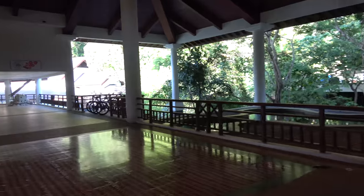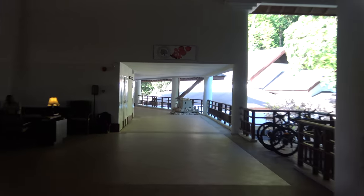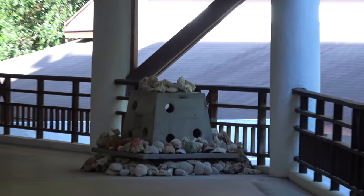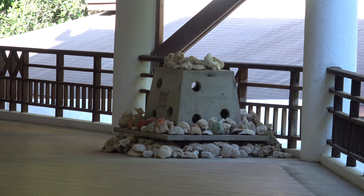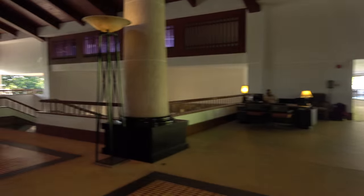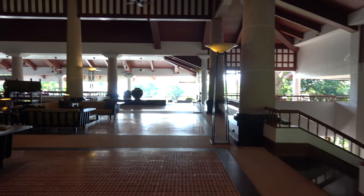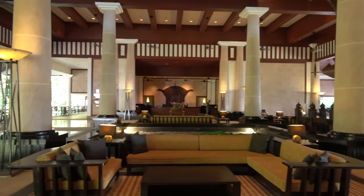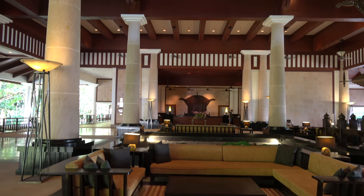That's lobby. There's a coral rehab center just straight ahead. Coral Rehabilitation Center. We'll get to the bay, you'll see. There's the lobby. Beautiful place. Lobby at the Andaman. It's a luxury collection hotel. It's with the Marriott Group, Marriott Bonvoy, all those people.